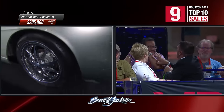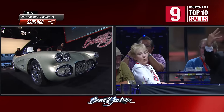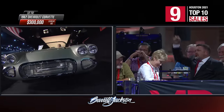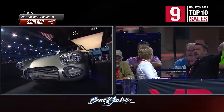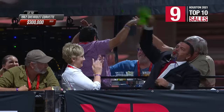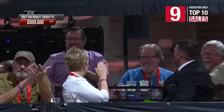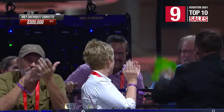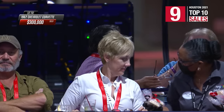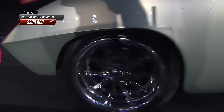This car has already gone to a number of shows. It's already won a number of awards. Bringing solid money here at Barrett-Jackson. I think that was a knockout punch bid that just came in. It had been moving at 5 and 10, and that gentleman right there went, just say 300 and call it quits so we can move on, and that's exactly what happened.